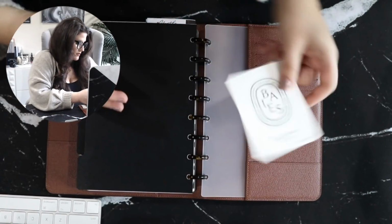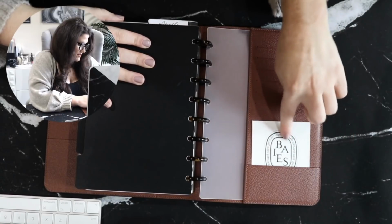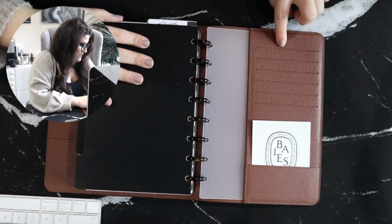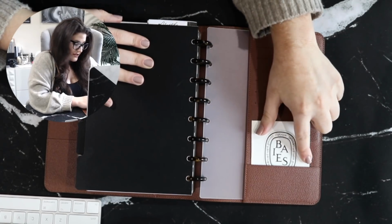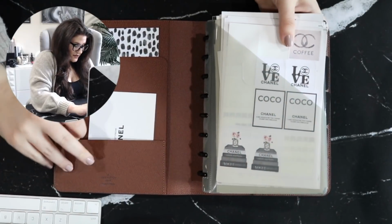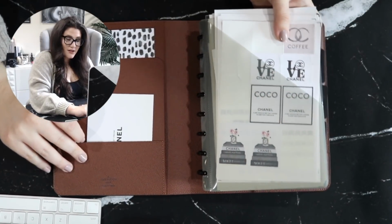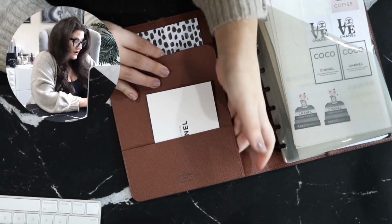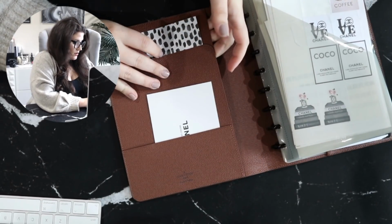I just have this candle, this Diptyque candle thing here, but it has 1, 2, 3, 4, 5, 6 card slots, another slot down here. This big slot on the front is, I think, what they call a passport pocket, secretarial pocket, and then there is a full pocket in here as well.